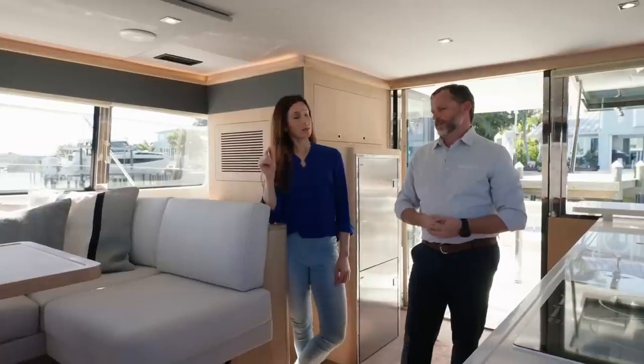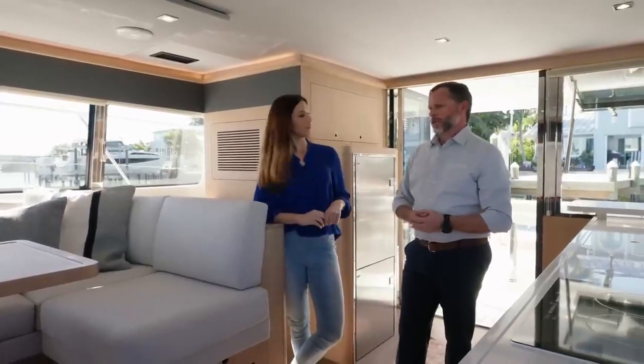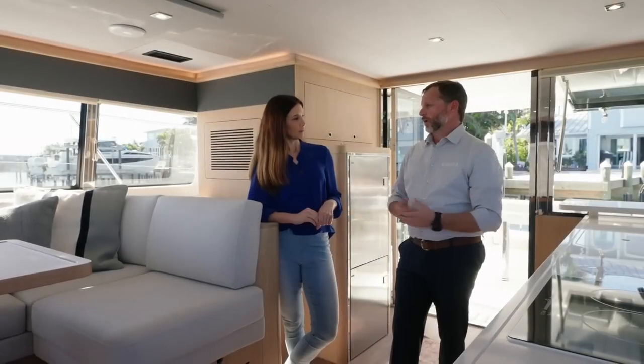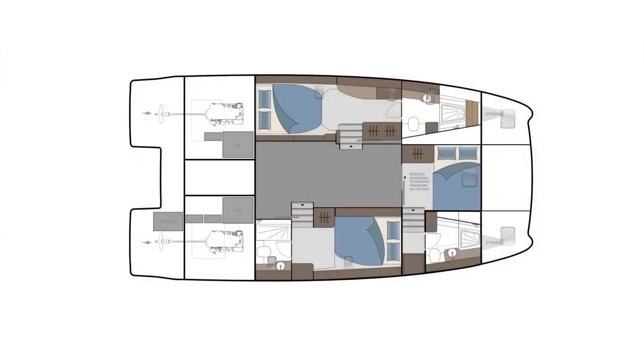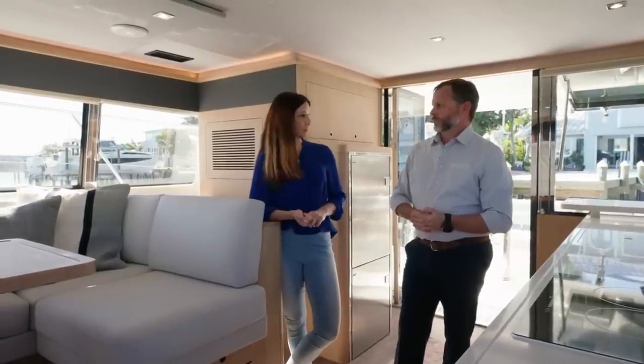And I would just continue on that. There are various layouts in the 42 Yacht. So this is your base version, your 2 cabin plus your utility cabin, and then believe it or not, we actually have a 3 cabin with ensuite head in each cabin, and then we have a 4 cabin version with 3 ensuite heads. Wonderful. I love it. Let's take a look at the primary stateroom. Yes, let's go.